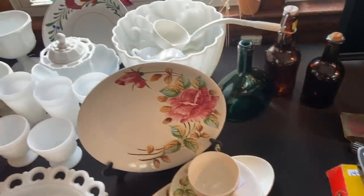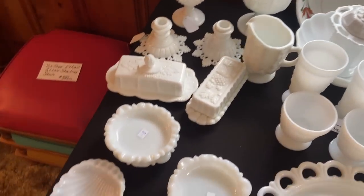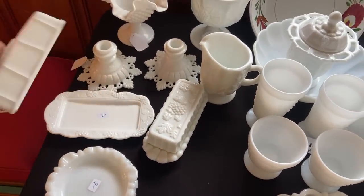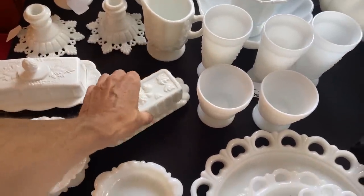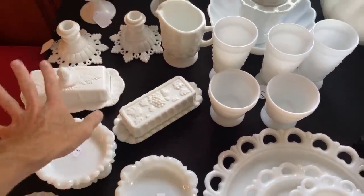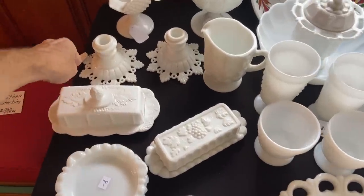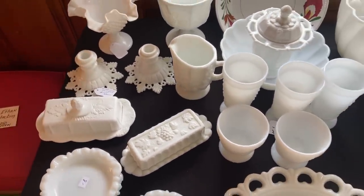So, this dinnerware, the milk glass, these are all pretty much very ordinary pieces other than the butter dishes. The butter dishes are worth looking at because people buy butter dishes and don't necessarily need to collect the rest of the set. Milk glass is selling if it's the better quality, like the two patterns in the butter dishes, or the Westmoreland lace candlesticks here, which I really like.